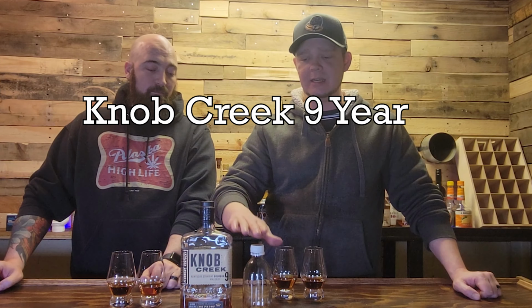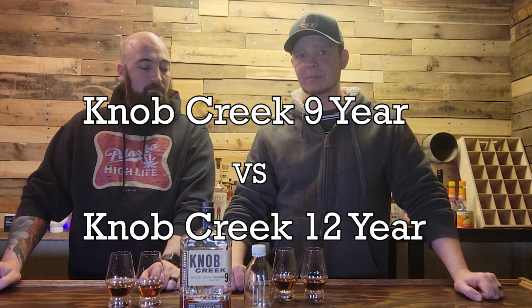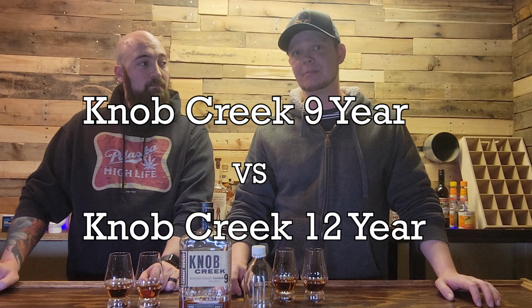But, again, today, Knob Creek 9, Knob Creek 12, how do they compare? You've seen these bottles. They're readily available pretty much everywhere. I picked this one up at Costco for $23.99. That's a little bit less than what you would normally pay. This is about a $25, $26 bottle, right? And then this was a sample, but this runs typically somewhere between the $55 and $65 range.